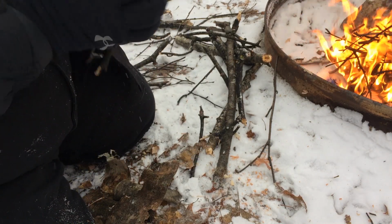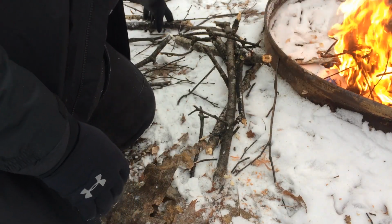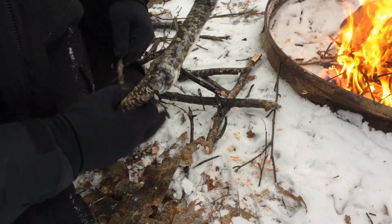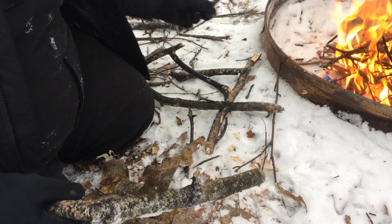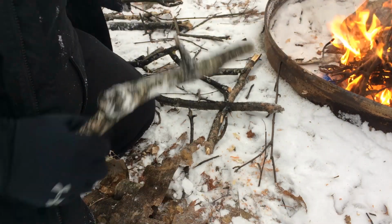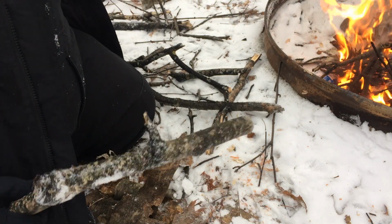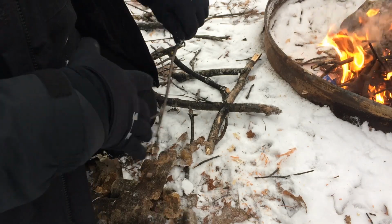Obviously, before I got this going, I got a bunch of little sticks and some medium sticks, and as you saw sawing there a couple minutes ago, a couple larger sticks. Now I just have to be able to burn through the moisture that's probably caked down there.